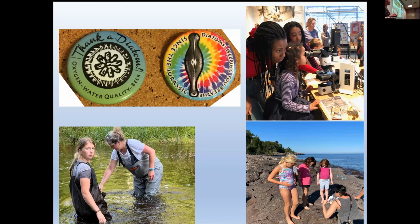Part of the joy of working with the Science Museum is they reach a lot of people that the DNR doesn't reach. You don't probably interact with the DNR unless you buy a license or get a permit for something. Lots of people come to the Science Museum. They had a day where they made Didymo buttons at the Science Museum. They had kids looking at Didymo under the microscope. Here's Danielle. I am supposed to be mentoring her there. And then kids just stop and ask us what we're doing. And so we have a lot of opportunities just one-on-one with kids to talk about our work.